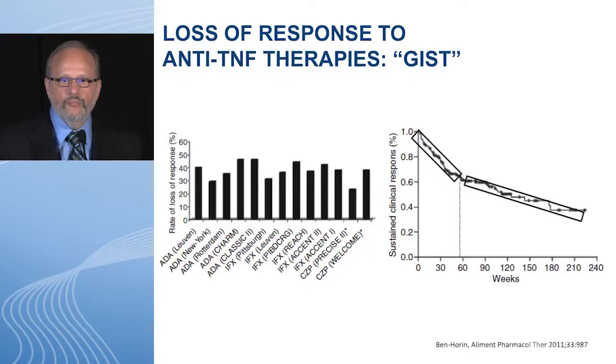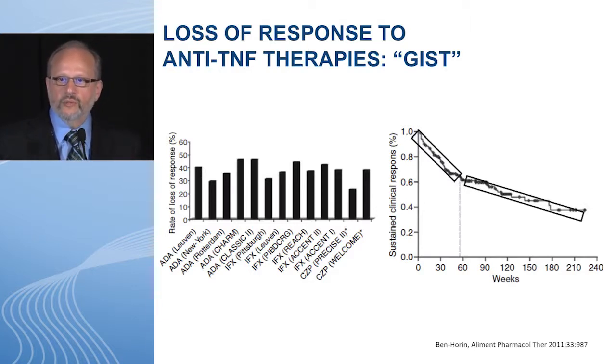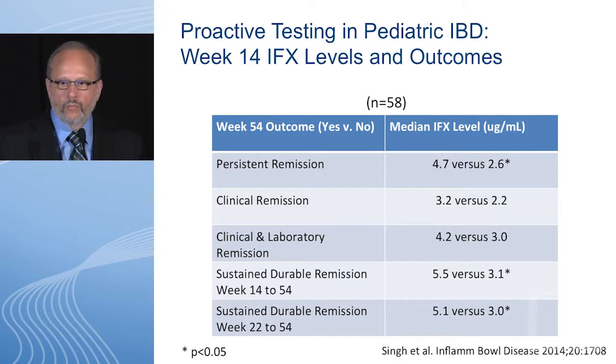Athos already took us through the idea of loss of response, and for me, I still would talk about GI symptoms on therapy. If you have your patient on a biologic and they're having symptoms, you need to evaluate why that is. And a lot of this you've already talked about, Athos, so I'm going to skip through. We recognize the ways of making biologic therapy durable. Athos also showed a Smar-Dubinsky study.